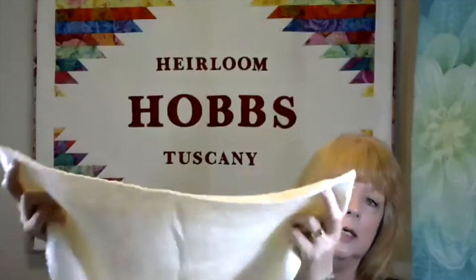I am going to talk a little bit about scrim, because I know somebody's going to ask that question since I just said that word. So here's an example of our heirloom natural cotton, which is the same as our Tuscany natural cotton, okay? It's a relatively thin cotton. Hold it this way too so you can see it. It is super soft and cuddly.